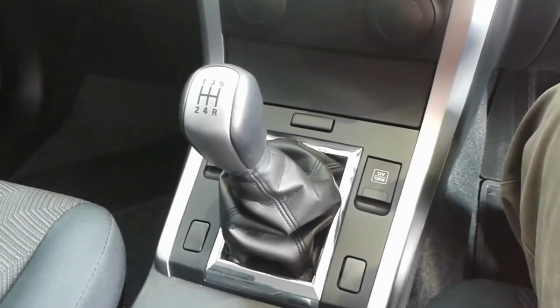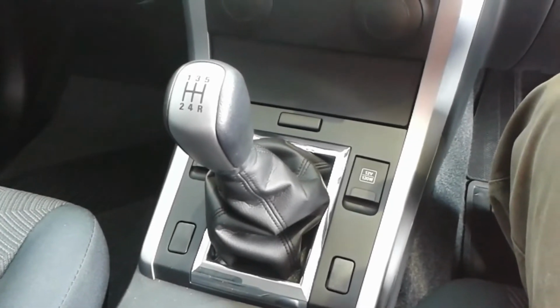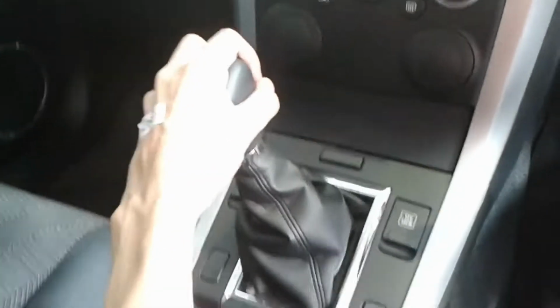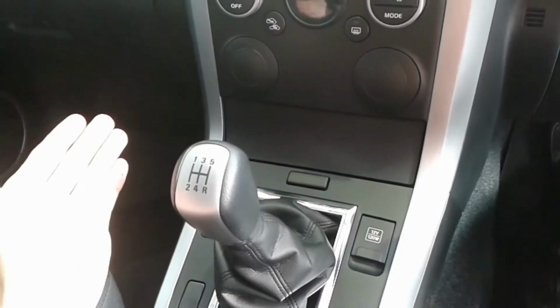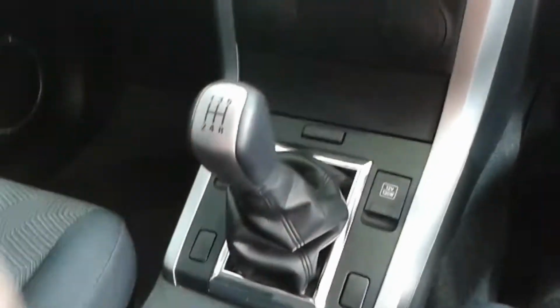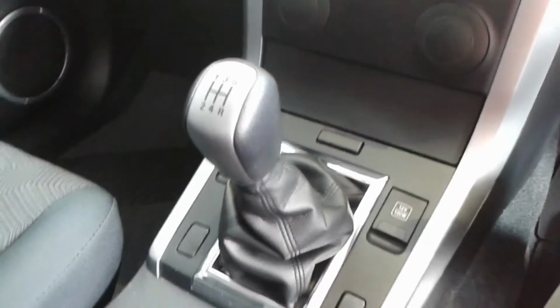No matter if you choose the 2-liter or the 2.4-liter petrol engine, buyers can choose between a 5-speed manual like this car has, or a 4-speed automatic transmission on the third generation Grand Vitara in Indonesia. To engage reverse for the manual transmission, push the gear lever all the way to the right and back. Also, the base of the gear lever is covered in leather as well.